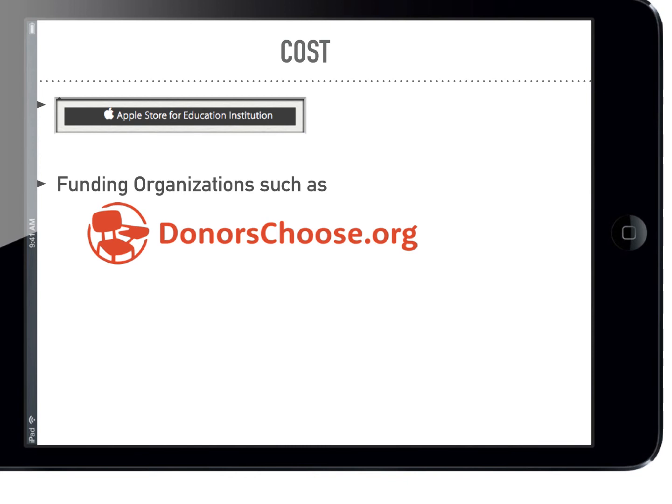In terms of how this could be paid for, there are several different funding organizations that you can write a grant for to get iPads in your school or in your classroom. DonorsChoose is one of the easiest grant options to start off with, especially if you've never written a grant before. Pretty easy. So you can reach DonorsChoose at donorschoose.org.